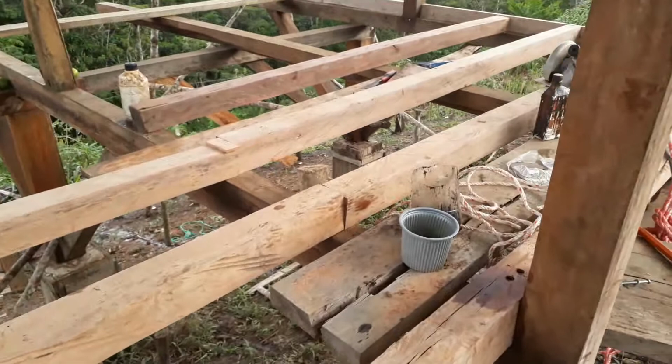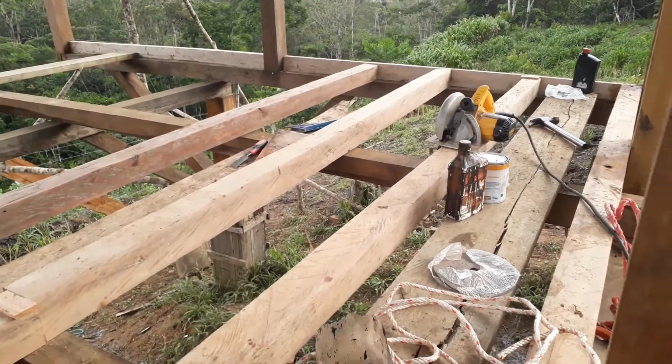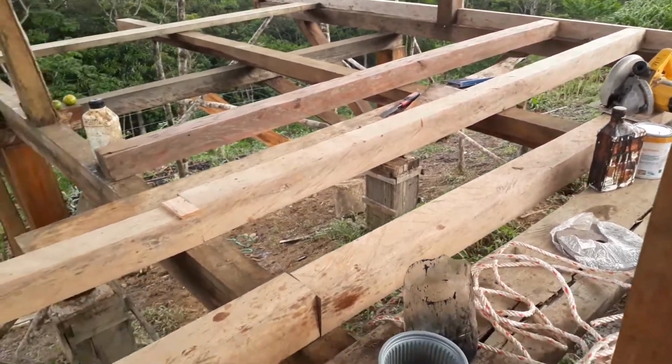So these are spaced every 50 centimeters to give support to the floorboards. We get it all the way across. Eventually, hopefully, we'll start putting the floorboards on.